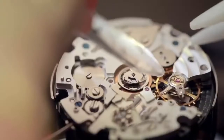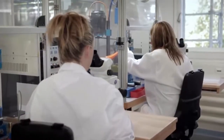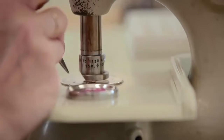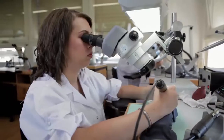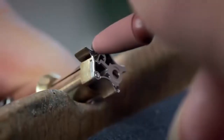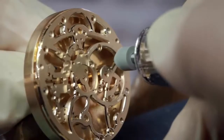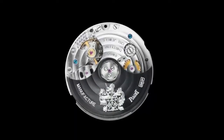Over half of the movements designed and produced by Piaget are ultra-thin. Its finishes are produced in the purest watchmaking tradition and meet the strictest standards. Master craftsmen carry out over 14 different decorative operations, including circular graining, beveling, circular Côte de Genève, polishing, and engraving the Piaget coat of arms on the oscillating mass.